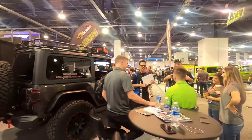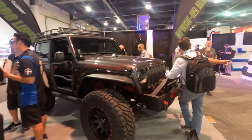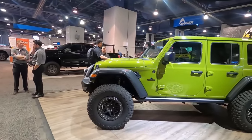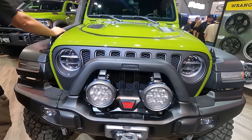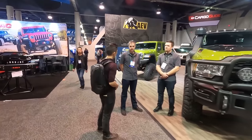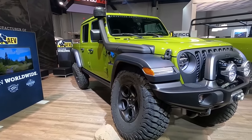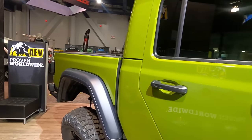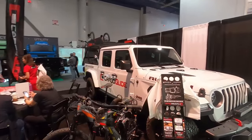We got here bedliners. This is AEV. Another Jeep over here, and then once everything's out, another Gladiator. These things are super cool, dude. Have you guys seen the evolution of me just falling in love with this Jeep? Ooh, this is different. I want to see this.